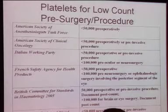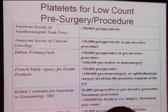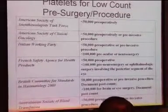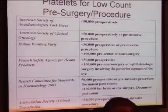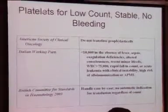Platelets. Put them all on the table. Pretty much everybody talks about when to give platelets preoperatively or pre-procedure. Again, you can scan 2, 4, 6 expert guidelines worth. They're all saying about the same thing, about less than 50,000, less than 100,000. We don't really know why, but we're more concerned about the neurosurgical patient. Patient who's stable, not bleeding, just has a low count.